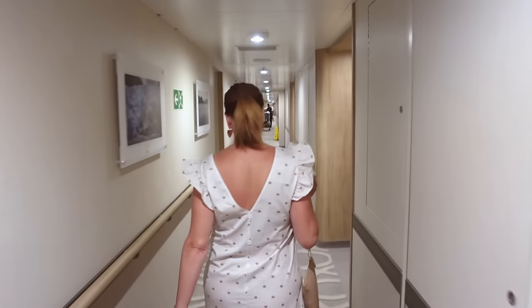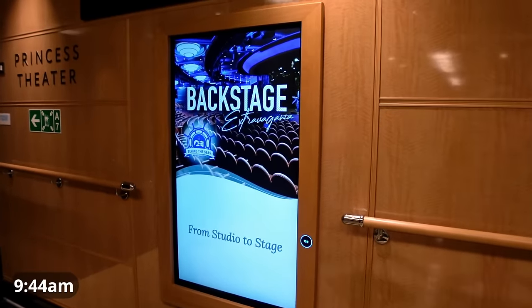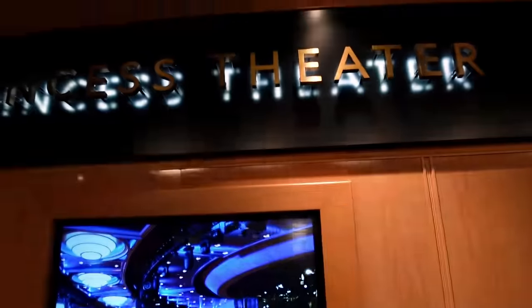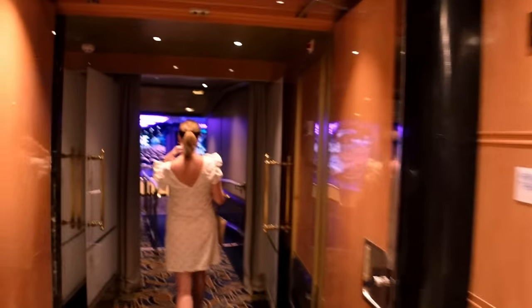We are off again. We are heading to the main theater to see a presentation about, I think, the entertainers and the production shows. There might even be some behind the scenes stuff as part of this. So hopefully we'll be able to show you some interesting stuff about the Princess Theater and the amazing production shows that they put on. Here we are, backstage extravaganza, it's called, from studio to stage. Princess Theater, in we go.